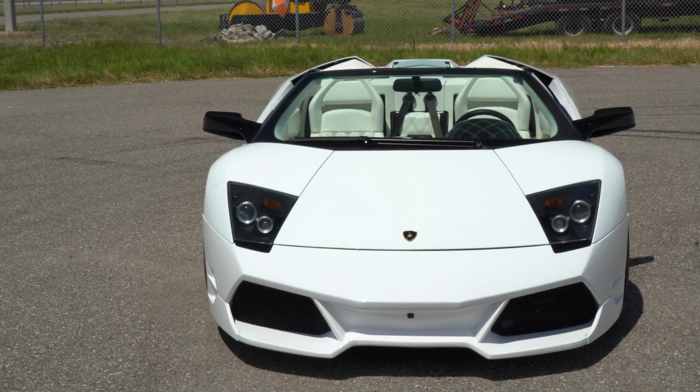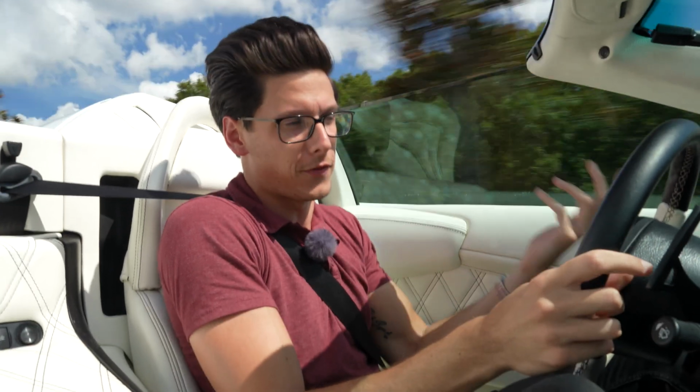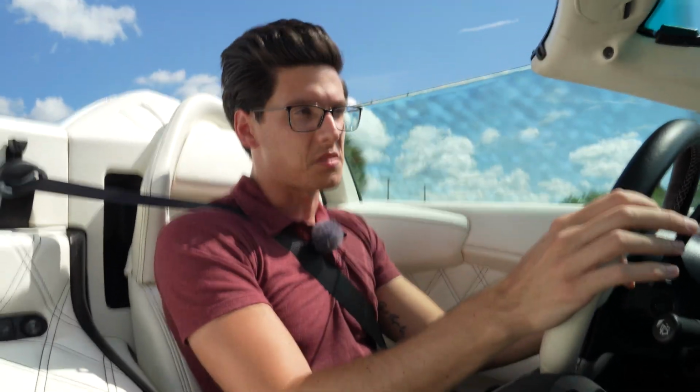Honestly, just gonna go straight into sport mode. The Murci's not a car you would drive in a default setting. If you take the Murci out, it's an experience, most likely for an occasion. Let's get some of the basics out of the way.